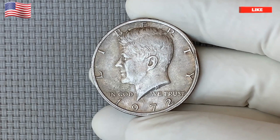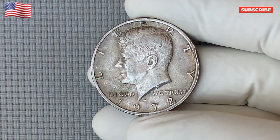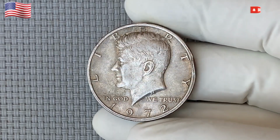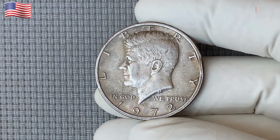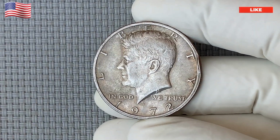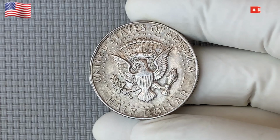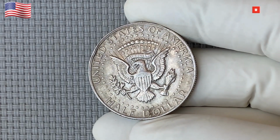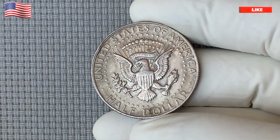A coin from the Philadelphia Mint typically doesn't have a mint mark, while a coin from Denver will have a D mint mark, and a coin from San Francisco will carry an S mint mark. Depending on the mint mark, the rarity and demand for the coin can differ. For the 1972 Kennedy half-dollar, the coins with the S mint mark are especially sought after by collectors, as they were produced in smaller quantities and are harder to find today.